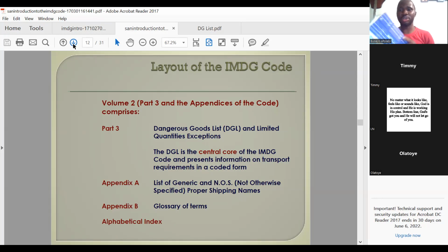And this DG list is where you have your interesting Volume 2 as well. Every packaging or any dangerous good must come with the proper shipping name and the UN number. You have the UN number and then the proper shipping name, and you are able to go check the class, the subsidiary hazard, the packing group, and like I was telling you, the special provision, the limited and excepted quantities, and how to pack it itself, IBC, and all whatnot, as well.